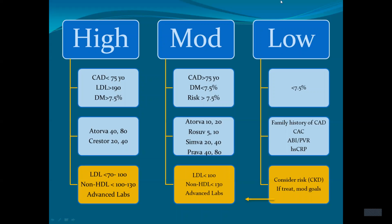But pay attention to here, you're considered low risk if you have a score of less than 7.5. They recommend to look at family history, imaging for subclinical atherosclerosis, look for calcium buildup in the coronaries, check hsCRP, and ABI-PVR.